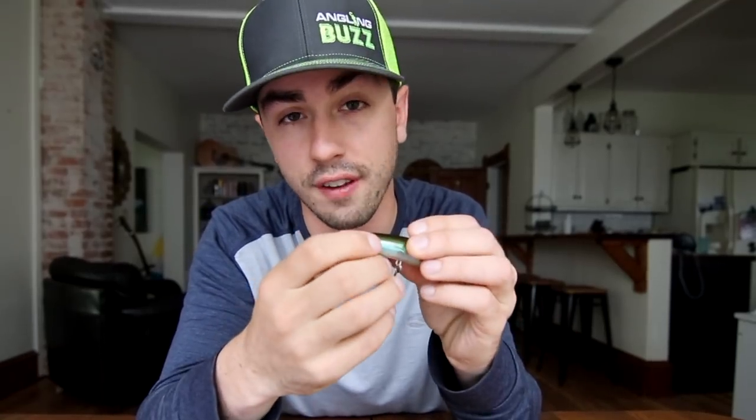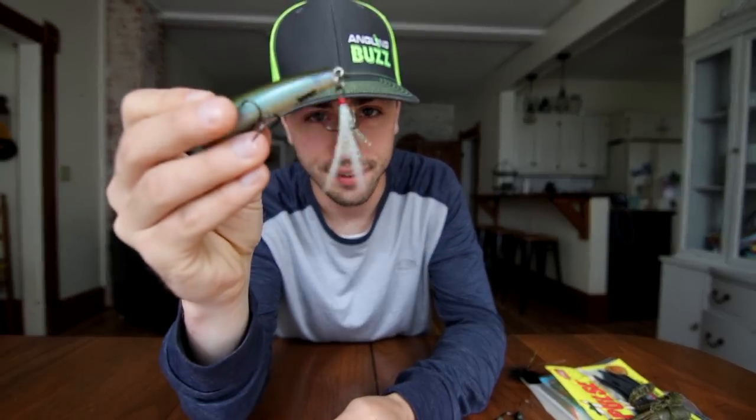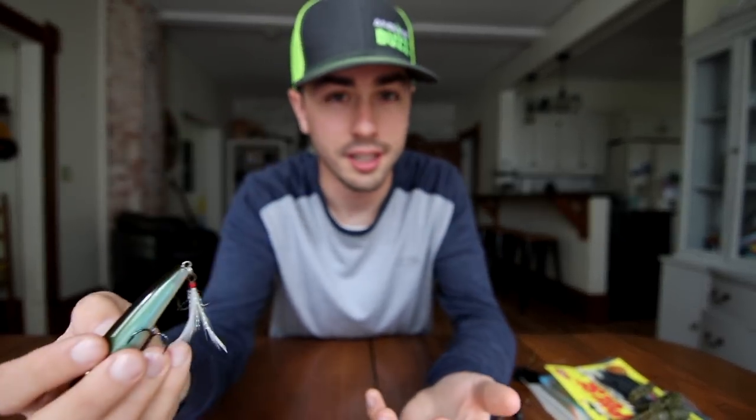Now you can fish this fast. You go pop, pop, pop, pop. And additionally, you can fish this very slow when the fish are maybe not as active. To me, I just love that versatility, fast or slow. It's got this feathered treble here, which I think is critical.